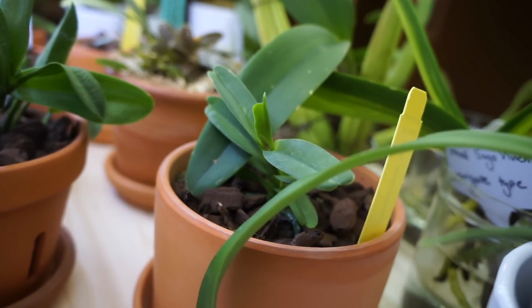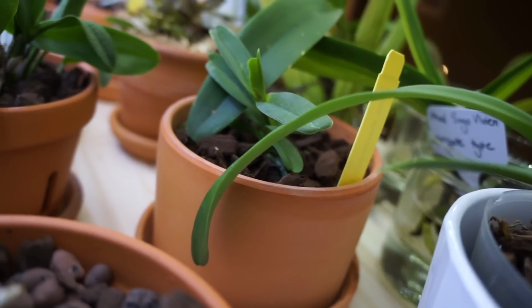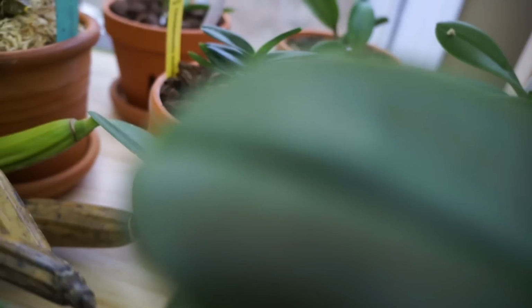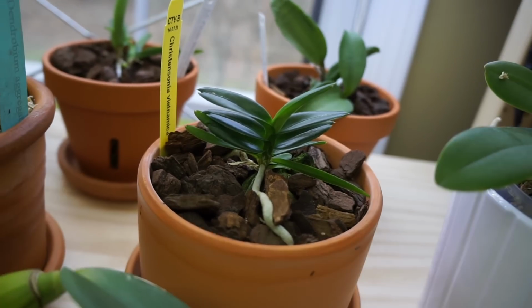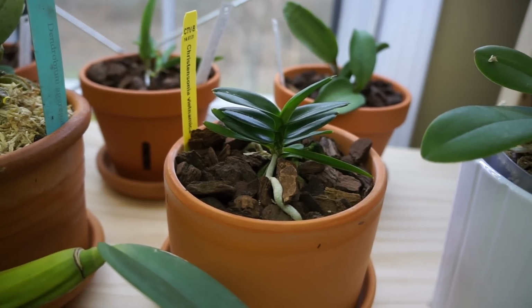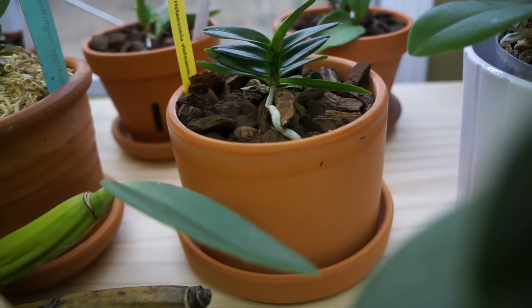It's very slow growing. I don't know if it's because I'm not giving it enough light or humidity or heat or all the above. But unlike that one, the Christensonia vietnamica is doing much better. Sporting another leaf, so I can tell all the roots are still developing. I am considering exchanging out the pot to some of the white ceramics here, just to keep everything looking uniform.